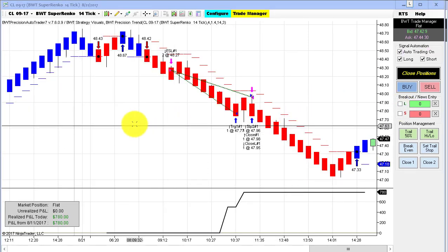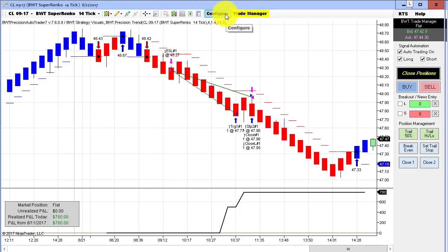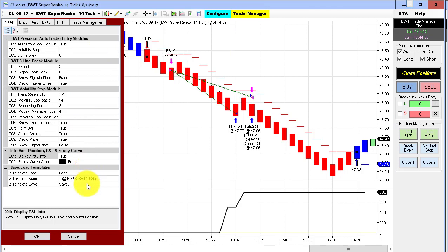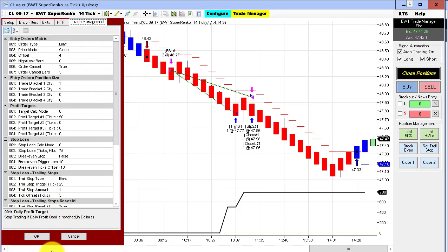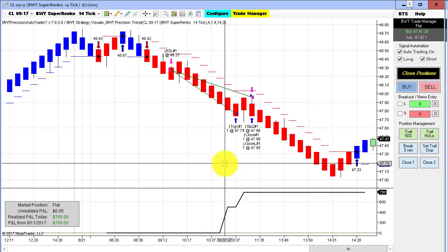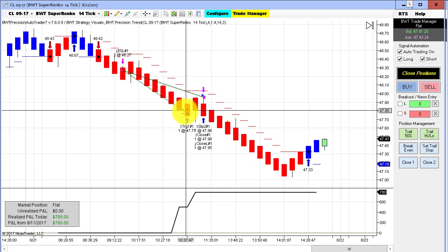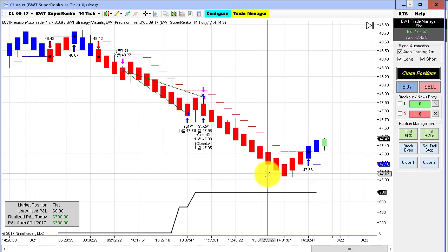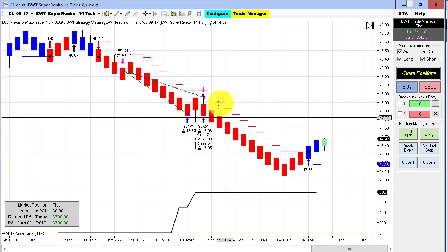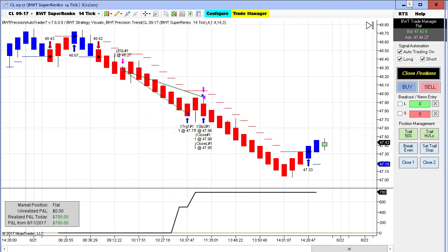Okay, taking a cue from the DAX, for the first time ever, I plotted the crude oil on a Super Renko 14 tick, and I used the settings from the DAX template, and that actually turned out to be pretty good, as we did 780 on two contracts. I probably could have loosened up my targets here, as this sell-off went almost twice the distance. So I'll have a closer look at the settings on this template and see if I can improve them.